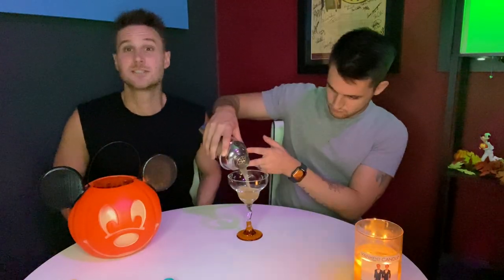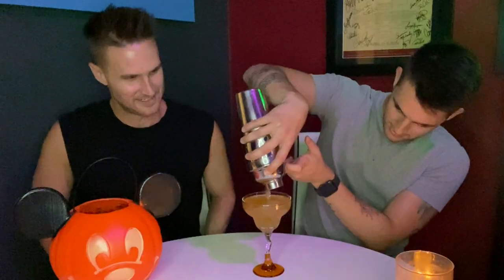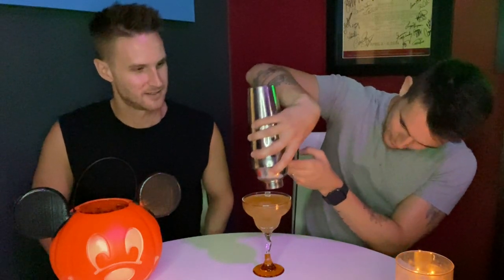Okay, so we made one mistake. We forgot the ginger beer goes in when you top the drink, at the very end. So don't put the ginger beer in before you shake it. That was very silly of us. So silly of you. I knew. Who shook it? You! So now's when you top it with a ginger beer. Yes, it looks great. It's literally the perfect amount.